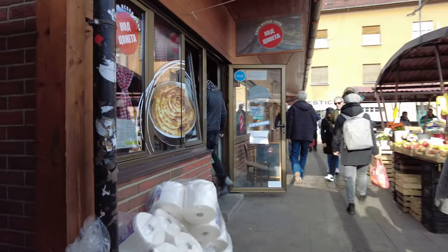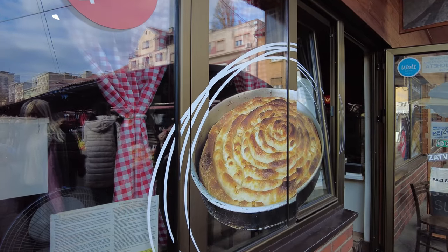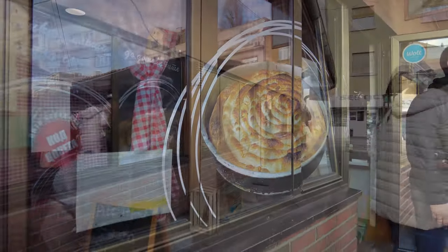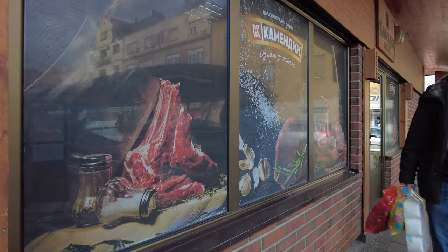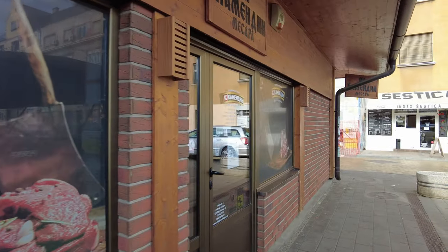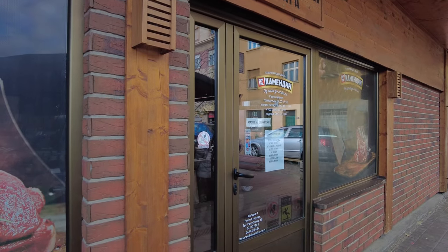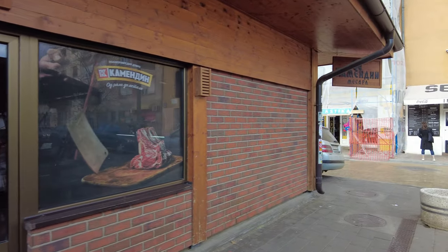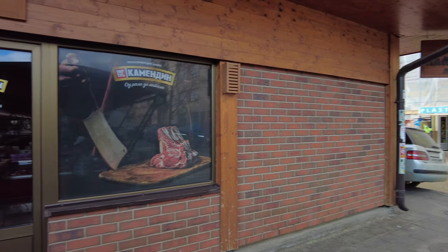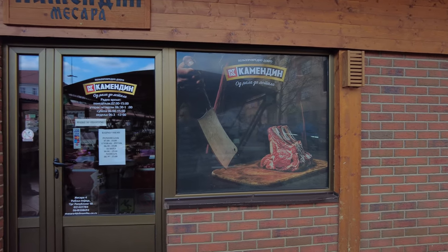also at the green market, they have a bakery here, as you can see. So the meat section is here. Here's the name. Usually it's a different kind of steak they have here. They don't really have Angus beef. On occasion, you can find it. I'll have to find out more about the butchers here, but mostly it's pork and chicken that's sold.